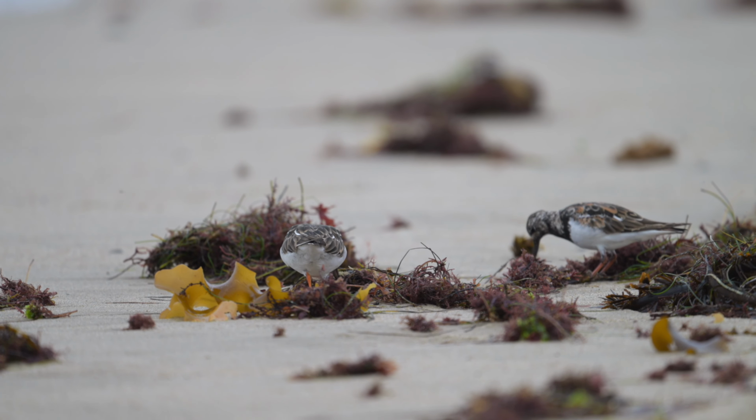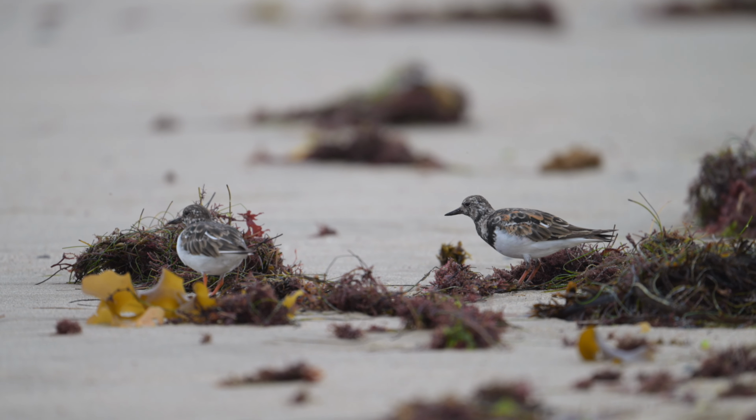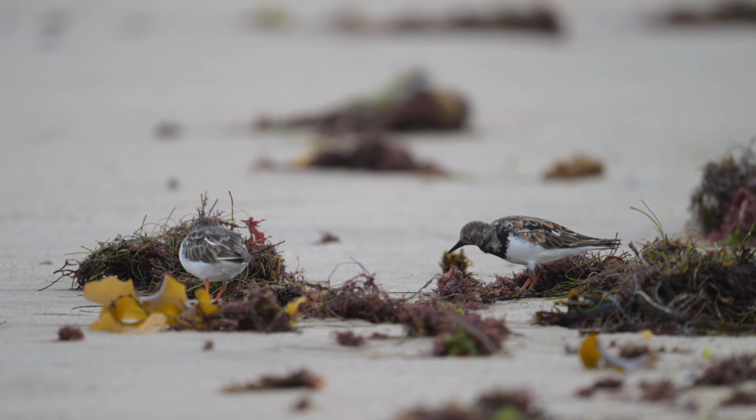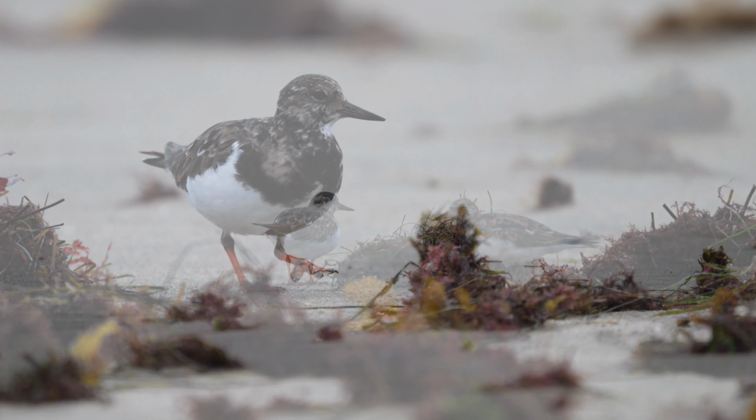Ruddy turnstones can be found on shorelines throughout the world. They get their name because they use their wedge-shaped bills to turn over rocks and seaweed, hoping to find small sandhoppers or crustaceans.